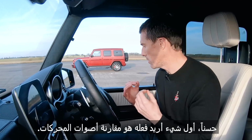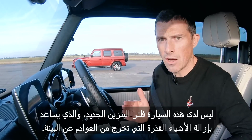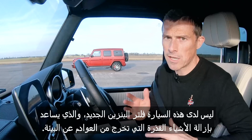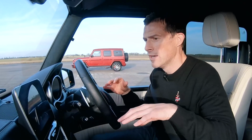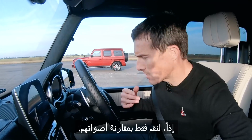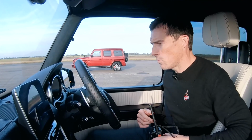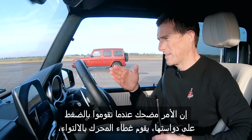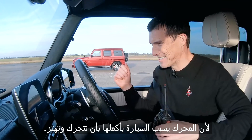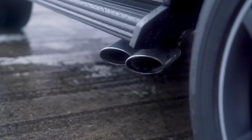Okay, the first thing I want to do though is compare the engine sounds. This car doesn't have the new petrol particulate filter, which helps remove nasty things from the environment that's coming out of the exhaust, but that also stops the nice noise getting to your ears. So let's just compare the sound of them. So I'm going to rev this one. Ooh. It's so funny when you rev it, the bonnet just twists as the engine inertia just causes the whole car to just move and flex.